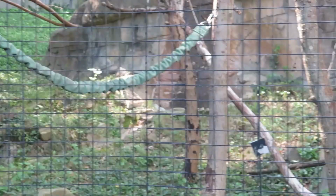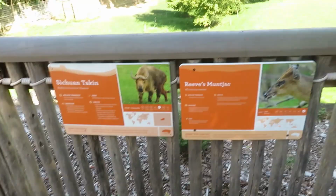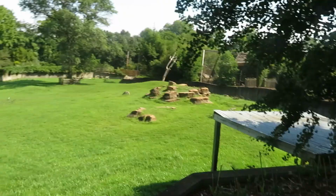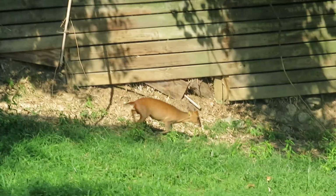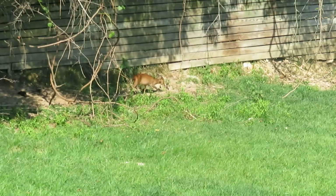So in here we got Sichuan Takin and Reeves Muntjac. These guys do have lots of space. I do see one of the Takin right there in the shade. Oh, and there's the Reeves Muntjac. He ran past the Takin, actually. That's a cute creature.